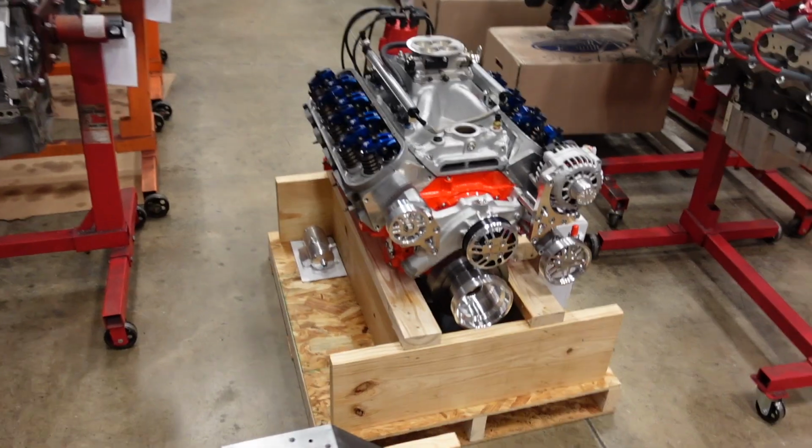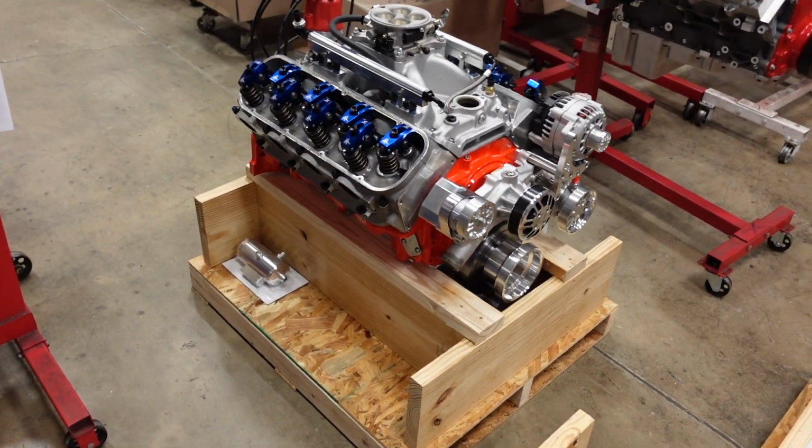If you guys could have one of these 3 engines, would you have the big block Chevrolet, the Turbo LS, or the Supercharger LS? So pretty cool stuff there.